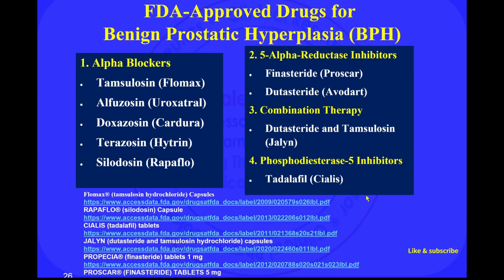Now we ask ourselves what medication is available. Two main medications are FDA approved for the treatment of benign prostatic hypertrophy or hyperplasia. We have alpha blockers. We covered this in the first or second lecture of pharmacology when we talked about the autonomic nervous system. We have terazosin, doxazosin, alfuzosin, tamsulosin, and silodosin. Brand names include Flomax, Cardura, and Rapaflo. All these medications block the alpha receptor and lead to relaxation of the bladder neck and relaxation of the prostate, and alleviate the symptoms. So alpha blocker is number one.